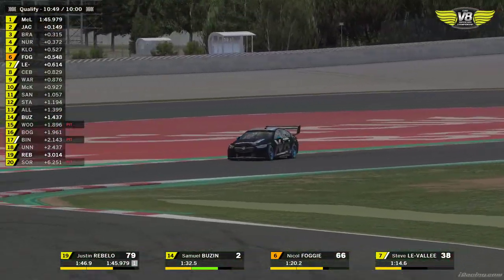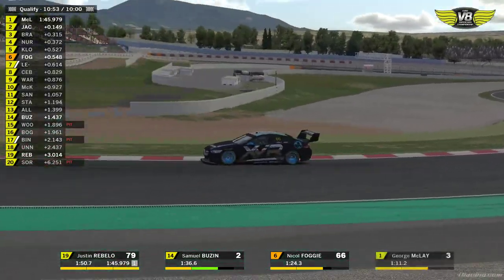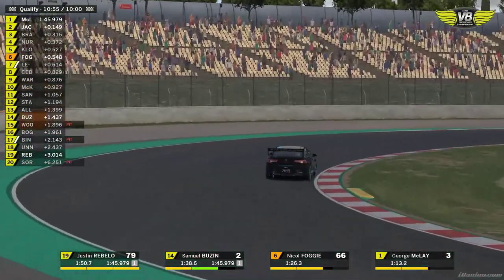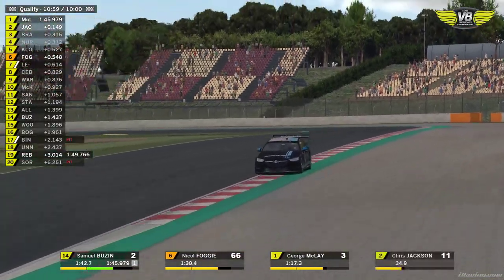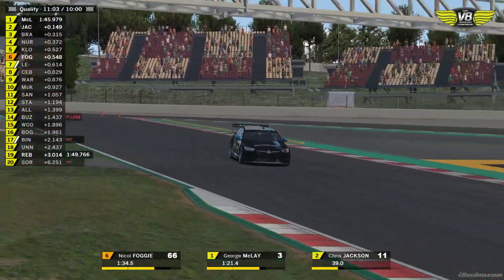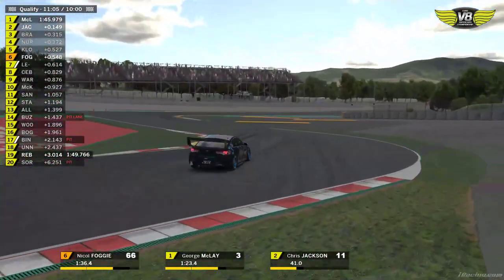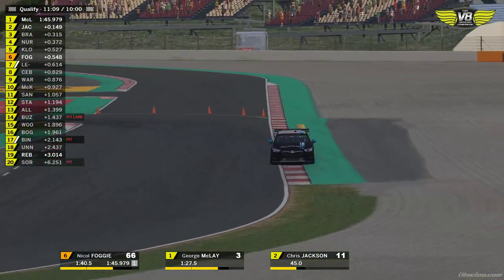but yeah, I'm quite sure there are some differences between this car and the Skippy on this particular racetrack, as qualifying is about to end, and you see McClay is probably going to be on pole position unless we have a late dash from Nicole Foggy, who has been in an uncharacteristic sixth place right now for XVR Sim Racing.